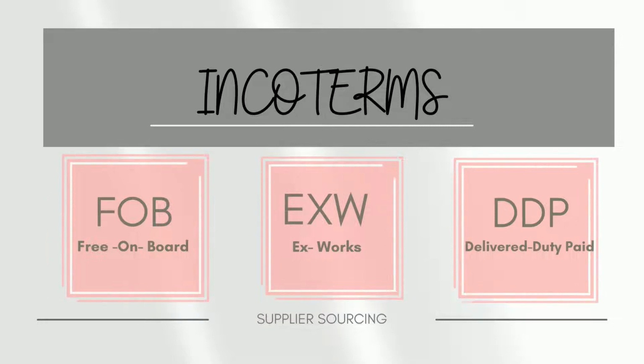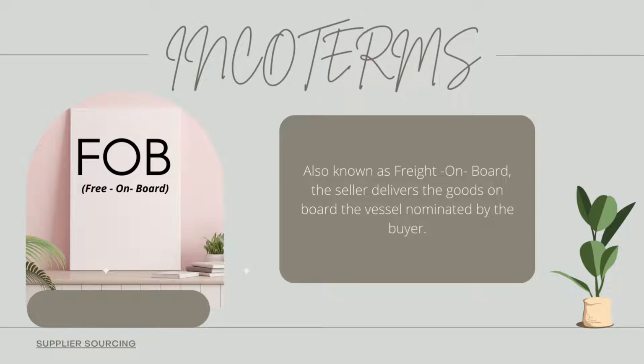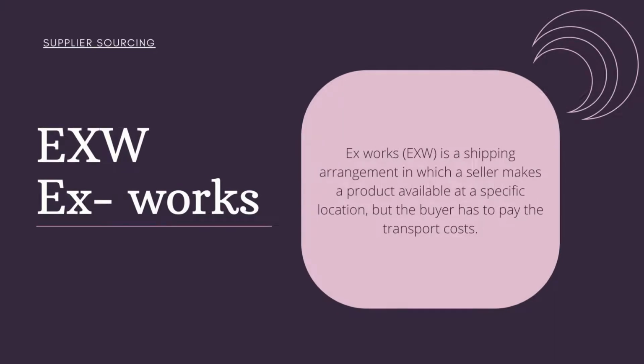So what is FOB? FOB, or free on board, means the seller delivers the goods on board the vessel nominated by the buyer, meaning the supplier's obligation passes when the goods are on board the vessel and the buyer bears all costs from that moment onwards. EXW, or Ex Works, is a shipping arrangement in which a seller makes a product available at a specific location, but the buyer has to pay the transport costs.